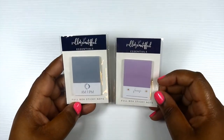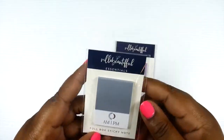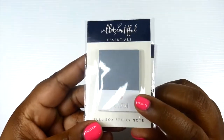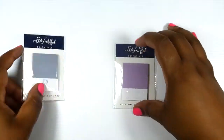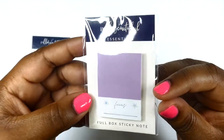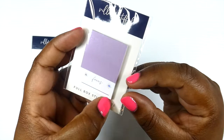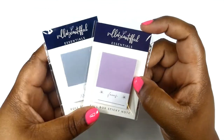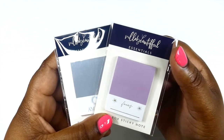The next item up are these 2 full box sticky notes. So we have this one in the gray that says AM PM with the hollow foil. And then we have this one in the lavender color that just says focus. And it has a line here for you to fill something in that you can focus on. These are the 2 full box sticky notes.